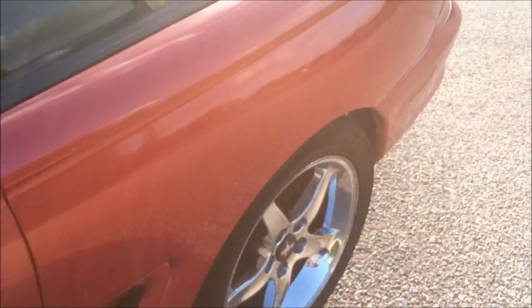So if you're on a bumpy road and you hit a bump the wrong way, it scrapes. If you come to a red light and the middle of the road is raised, it scrapes on that as well. So you've got to be really careful. But yeah, I'll show you the motor.